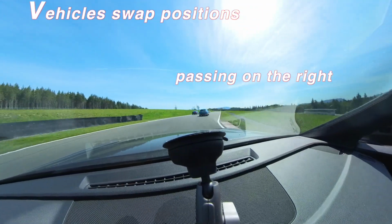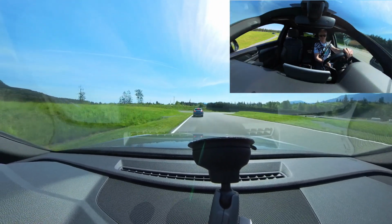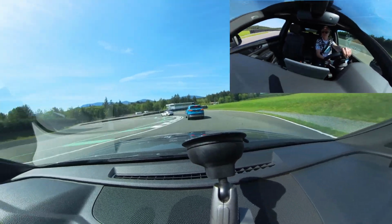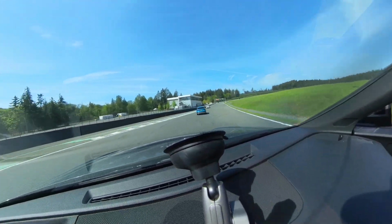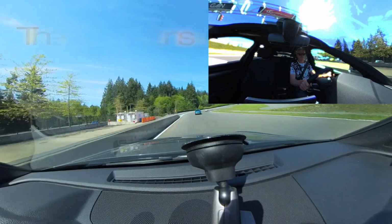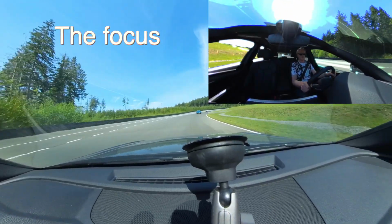We learn how to overtake on the track and to change positions in order. It's an incredibly focused experience.